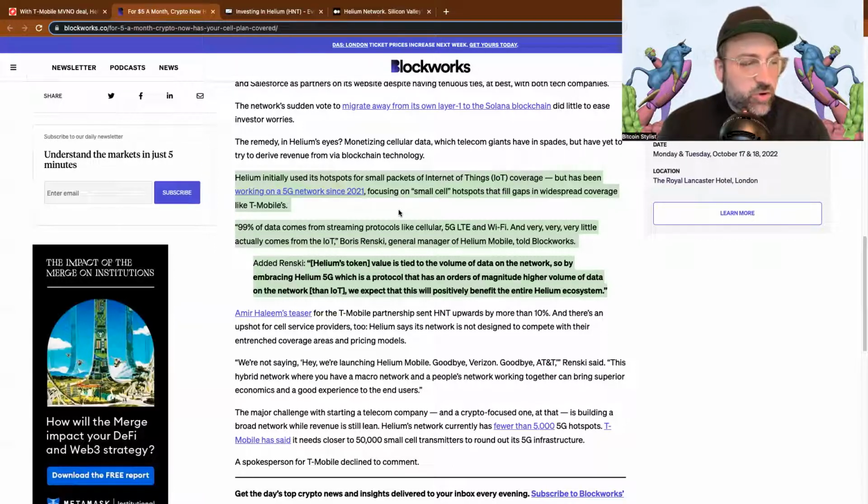99% of data comes from streaming protocols like cellular, 5G LTE, and Wi-Fi, and very, very little actually comes from the IoT. And that's the general manager of Helium Mobile, Boris Rensky. Rensky continues on to say Helium's token value is tied to the volume of data on the network. So by embracing Helium 5G, which is a protocol that has orders of magnitude higher volume of data on the network than IoT, we expect this will positively benefit the entire Helium ecosystem. So there you go.